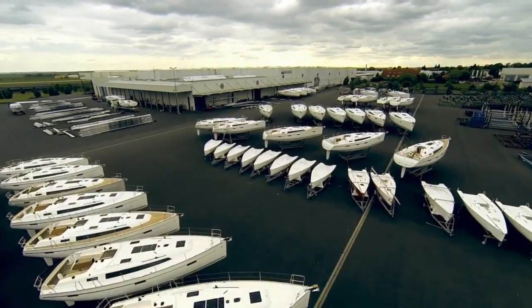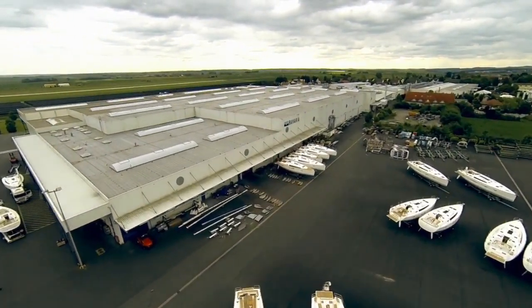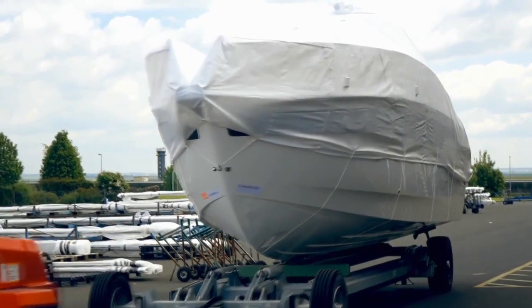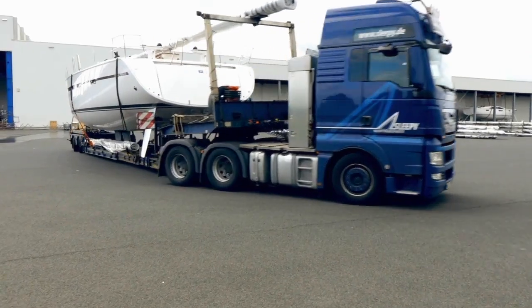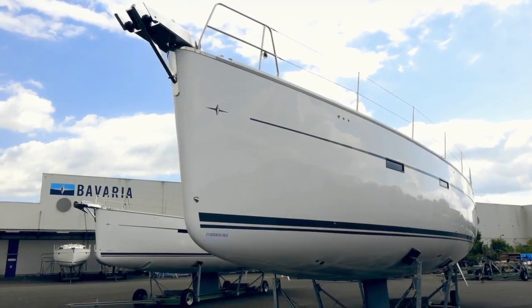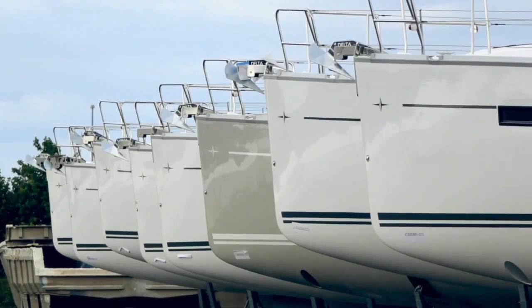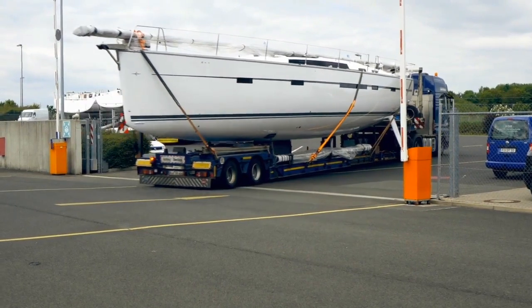Bavaria has a network of dealers who operate on a global level and are based on every continent across the globe. A new yacht is transported by truck, either directly to the dealer who ordered it or taken to a port of departure for shipment overseas to its final destination. Well packed to ensure no damage occurs, it soon reaches its new owner.